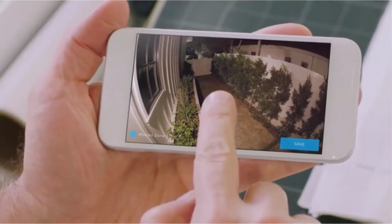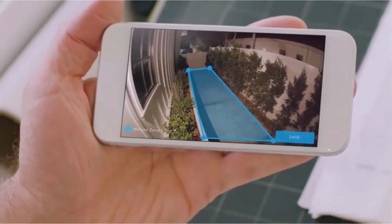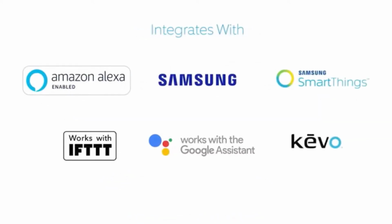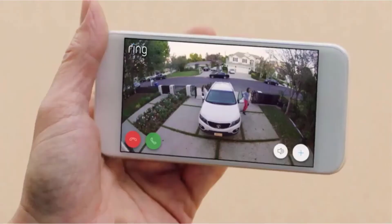You can easily customize Ring's advanced motion detection so you only get notified when it matters. Available in 2 weatherproof finishes, Floodlight Cam is easy to install on any home and integrates with a variety of smart technologies. Floodlight Cam is smart enough to detect faces and objects.